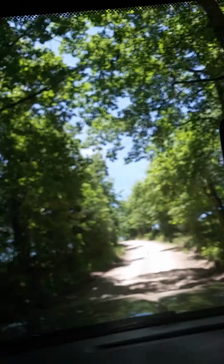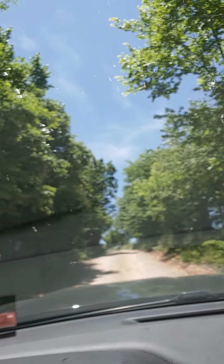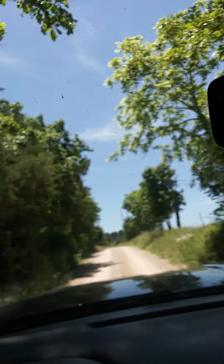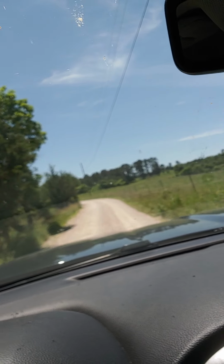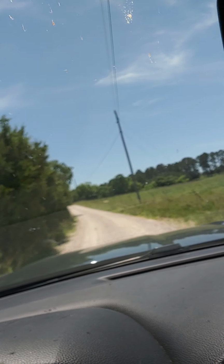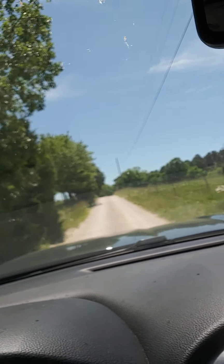It opens up here with this pool. It opens up, but the road isn't really much better. This opens up, a ranch there and over here. But this is two-lane traffic on this road.